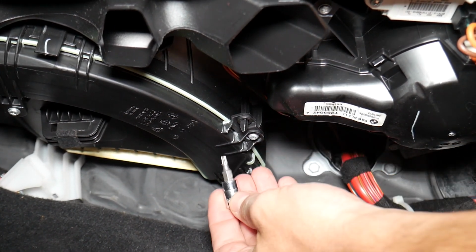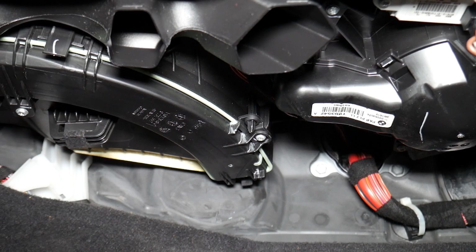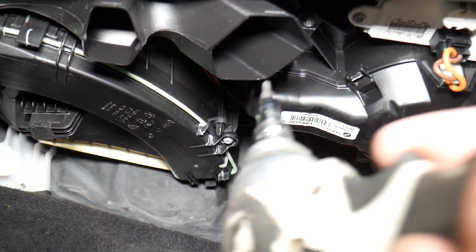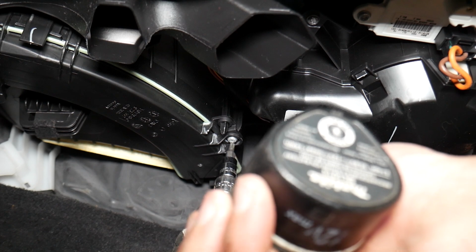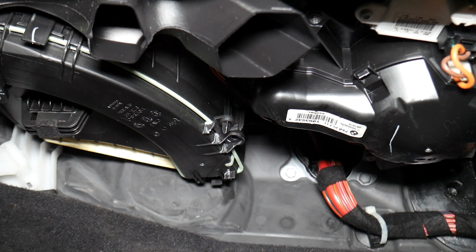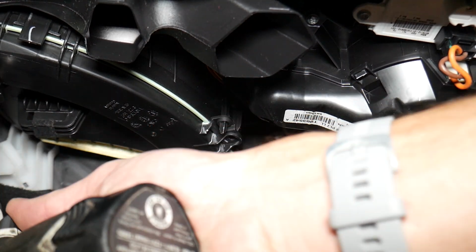Perfect, that's it. Torx 20 star-looking bit. We're going to go ahead and remove a couple of screws there now. Okay, let's see if we can do that now. Okay, one is out. Now let's inspect and see what else we have, and it looks like we have one more over here in this corner.